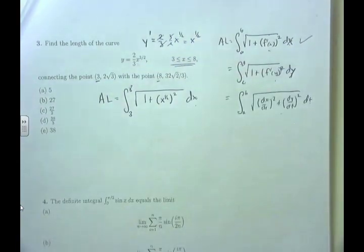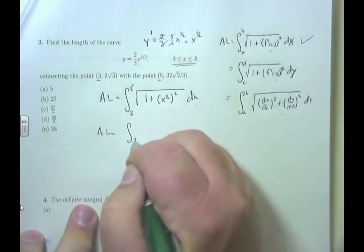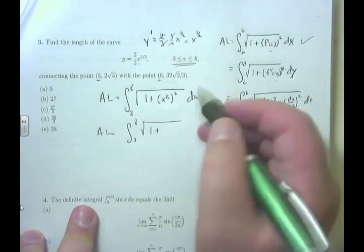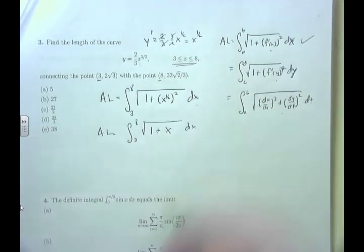Clean it up before you integrate it. Arc length is equal to the integral from 3 to 8 of the square root of 1 plus... A half power is a square root, but when you square it, they cancel out, you just get x. Power to a power, you multiply. dx.